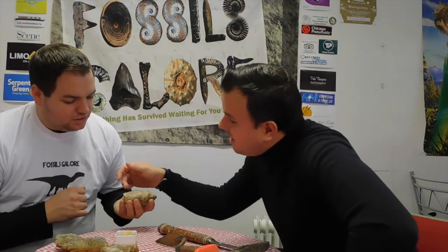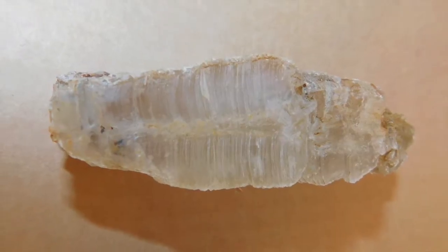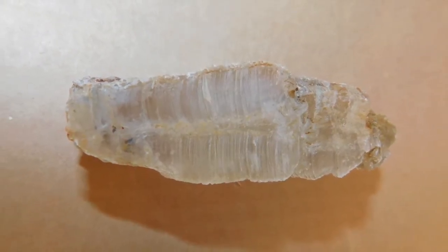Okay, so we've got some gypsum crystals here, so you can see where they've filled in a void in the rock layer itself, and you can see where the crystals are radiating outwards. Now, you can see the lines. Is that like the rings of a tree? Does that show their age? Not exactly age, it's just showing where it's growing into the voids of the rock.